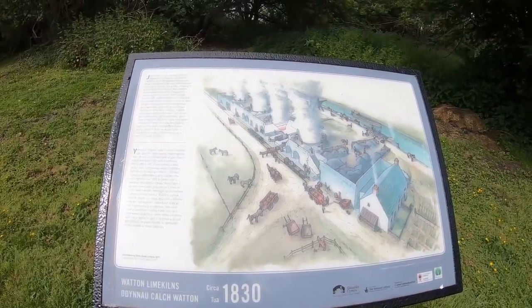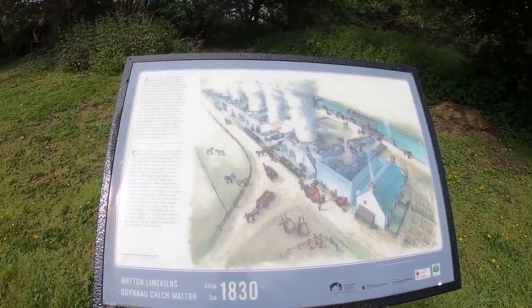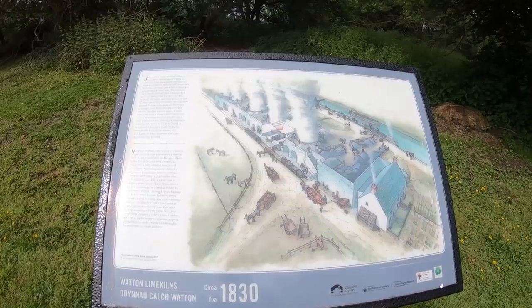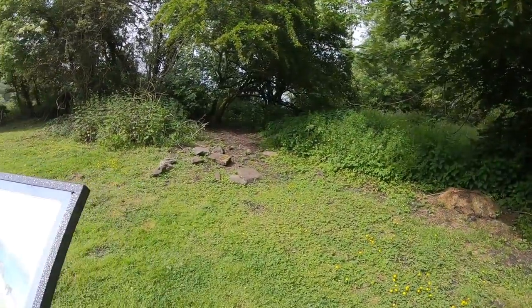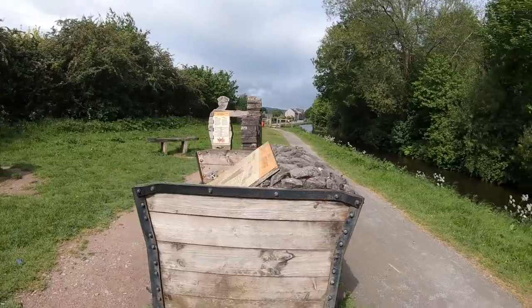Thriving hub of industrial activity, limestone and coal were brought here by canal and barge and barrowed to storage areas before being discharged in the top of the kilns in layers. Took a day to load, three to burn, two to cool down, and another day to unload the quicklime. Yeah, I think it's the only evidence there, isn't it? Something about the old tramway, isn't it?